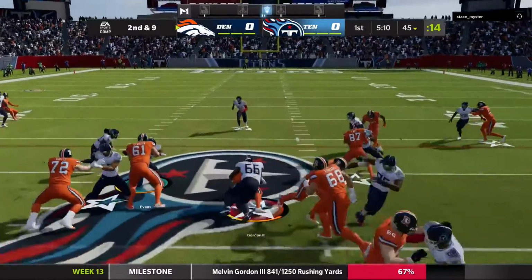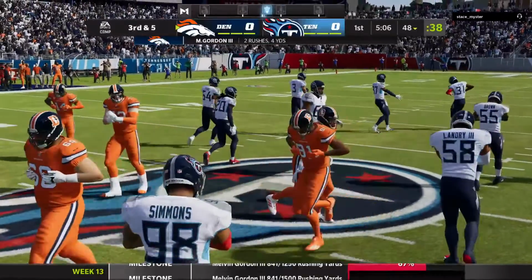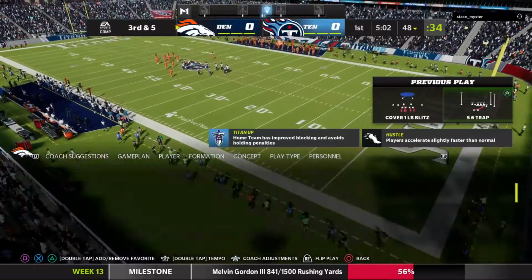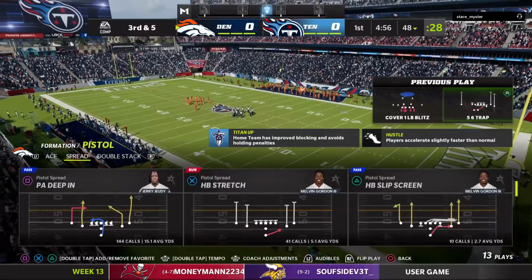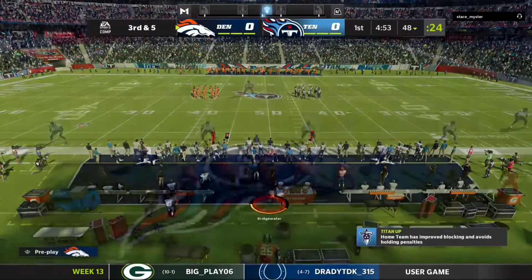On 2nd down, Gordon once more, pushing forward for 3 up to the 48. Some of the most unselfish players on any football team, defensive tackles, because we ask them to just eat up blocks and allow other people to make tackles. But when he can make a play himself, as we just saw there, that's a big day.